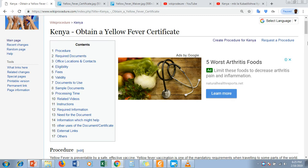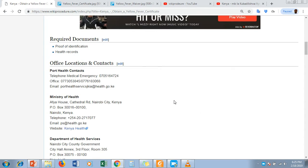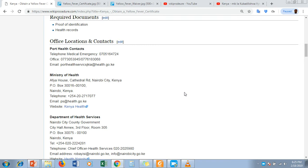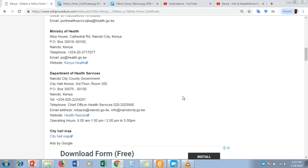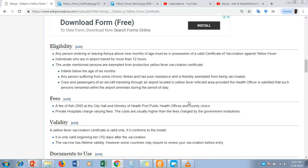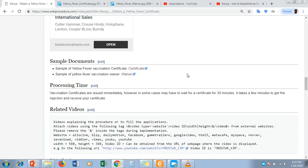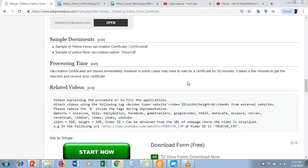We have given you links to health facilities, contacts to health facilities, their locations where you can go and have the yellow fever vaccine. You can have the shot. We have given you links to sample documents on how the certificate looks like.